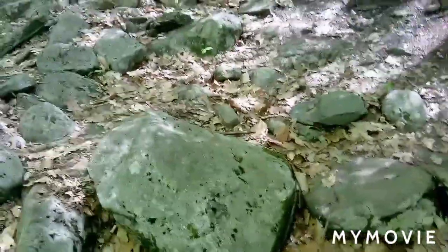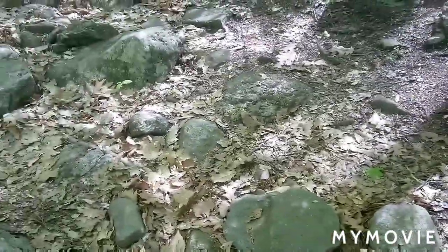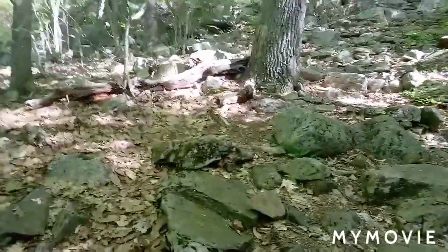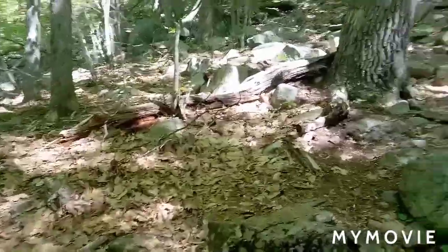This is the hardest. If you go straight up. No, because we're not even on the Jesse Girard Trail. I don't know what it is, but they aren't kidding about this being bear territory right here. Let me tell you, and snake.